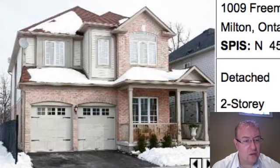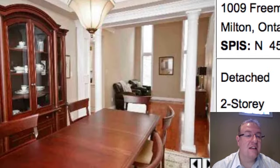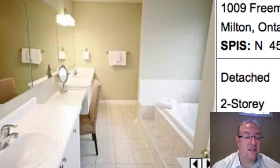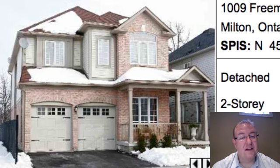Freeman Trail is 649. They've replaced the garage doors here. Now there's a black fence, which means that there's probably some kind of a trail right beside. Nice high ceilings in the front part, and the kitchen has had pretty extensive work done. It looks like they've spent a lot of money on this house, upgraded the ensuite, and it looks pretty good.